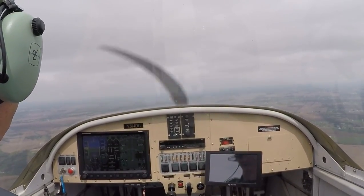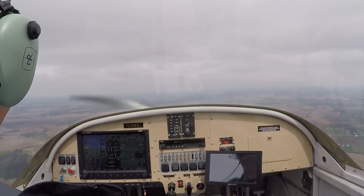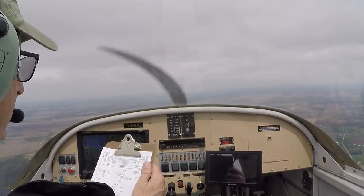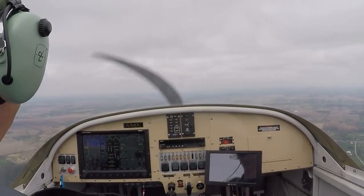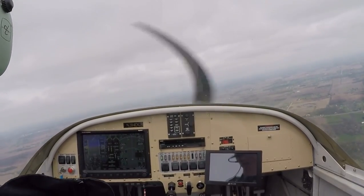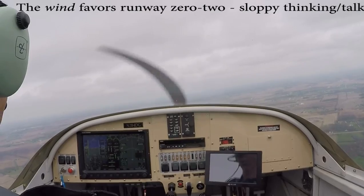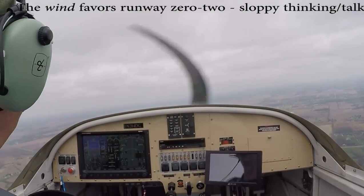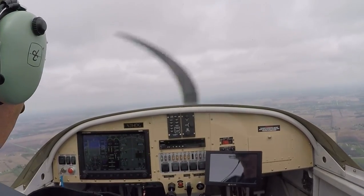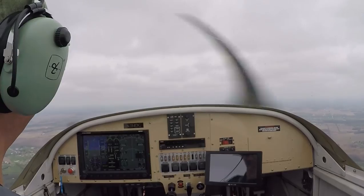So for traffic Grumman, this is Golf Tango, going to enter a left downwind, 21 full stop. Alright, so we're going all the way up to runway 20 and approaching 20. Don't really want to because the runway favors runway 2. But that's still okay. We're not going to fly it all the way down. Actually, all we're doing today is just really getting a handle on hand flying again.